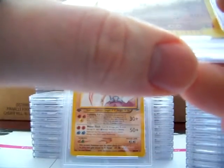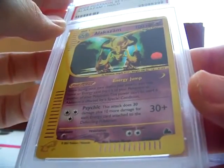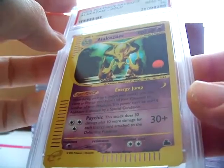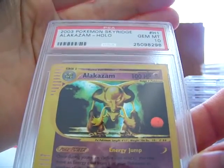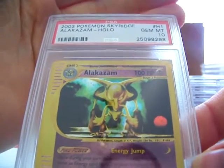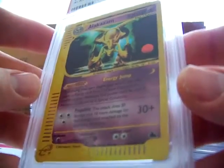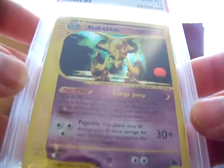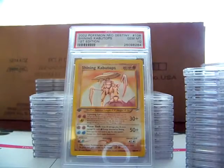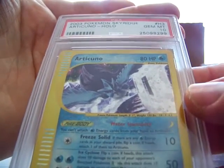And then he had 2 incredible grades. Like, this is unbelievable. You got an Alakazam from Skyridge holofoil, came back a Gem Mint 10. I'm a little jealous of this. I like this card. It's awesome. And then the Articuno as well, came back a Gem Mint 10. Once again, holofoil.